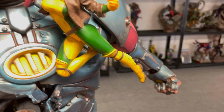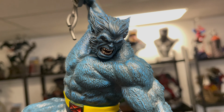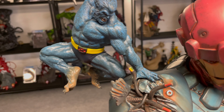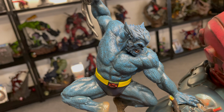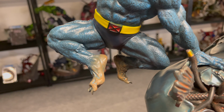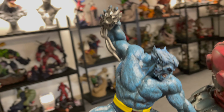Her physique looks nice. Beast, I think they did a really nice job on. I like his portrait. I like the sculpted fur. And that's what's so crazy about these to me, is how this one can look so good, and then this one a complete miss. Now with that, I don't like how much mud they put on his feet, but everything else, I'm a big fan of what they did.